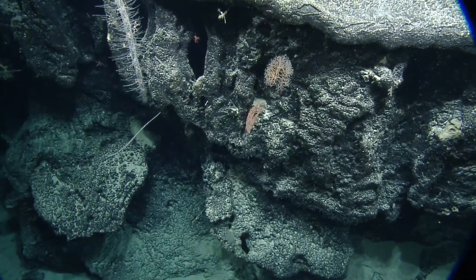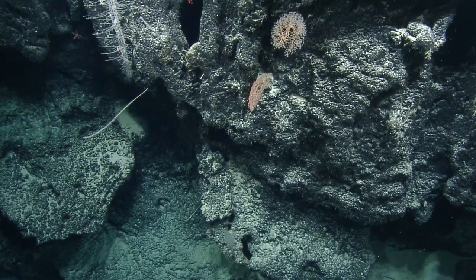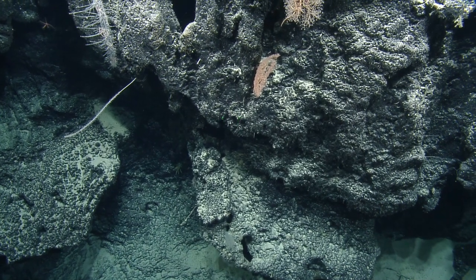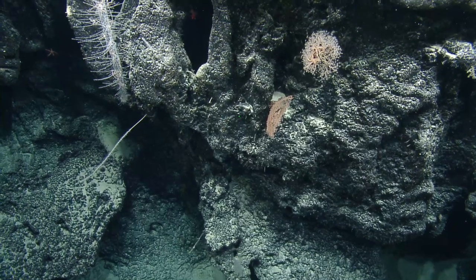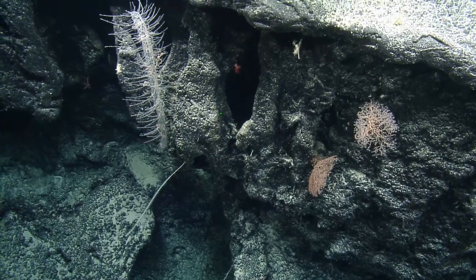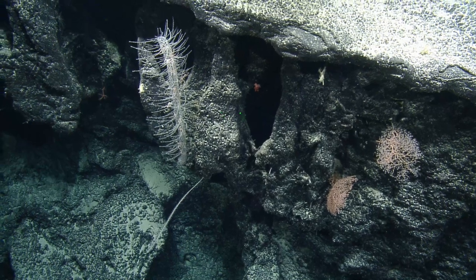Maybe I can... Oh, look at that. That is beautiful. That looks like another Anthomastus up there. Cool. And I think that's another primnoid whip, based on what we've been seeing. Look at them back in the crevices. All right, this is more what I was expecting at the top of this slope.